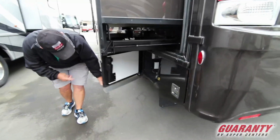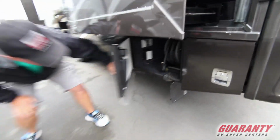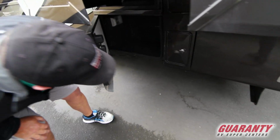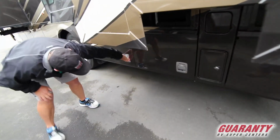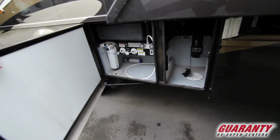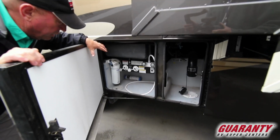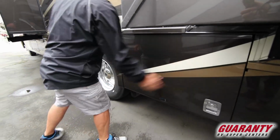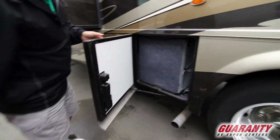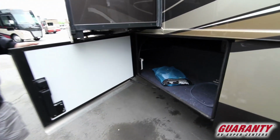Side opening. 50 amp reel. Cord is on a reel. Makes that very easy. Storage for your sewer hose. More storage here. Dump station, outdoor shower, filters. You've got all your hookups right here. Here's a water tank, a little bit of storage on the side of the water tank. These side opening compartments make it a lot easier getting in and out. You're not banging your head.